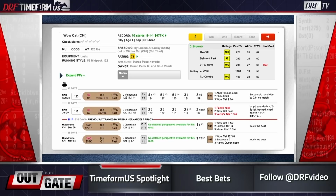I'm actually pretty interested in Verve's Tail, who finished right behind Wildcat in the Cheveley Park 2-back. And this is actually the last race for Verve's Tail. She ran well that day. You know, the pace really held together. They didn't go that fast up front. And Verve's Tail was really the only horse to make a significant run from the back of the pack. I think she's in good form. The 1 1/8 really suits Verve's Tail.